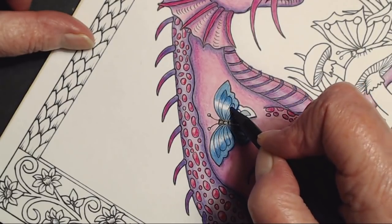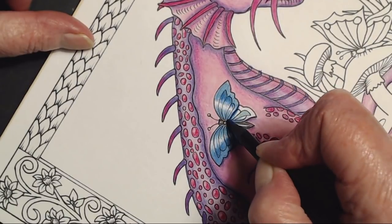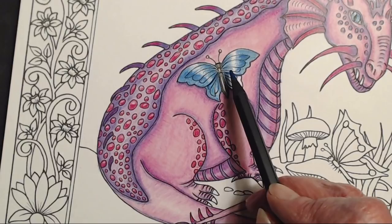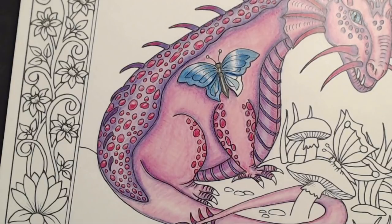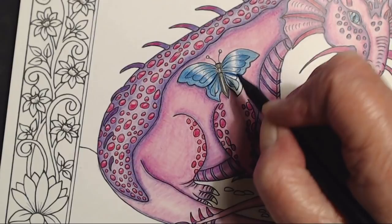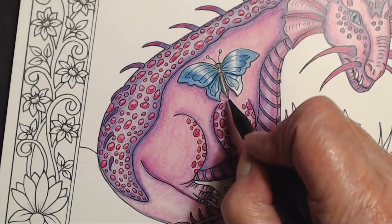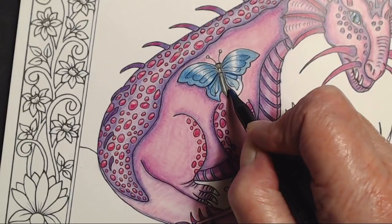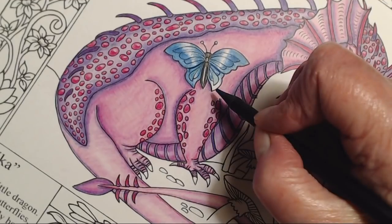Just sort of jaggeding up that line, making it a little more jagged so that it's not quite so straight. Yeah, and that creates a beautiful highlight right down the edge of the wing and makes the butterfly look shiny. And that's how that's done. There's no super duper secret or whatever. It's just playing with the light until you get it exactly where you want it, and just going slowly until you get a feel for it.